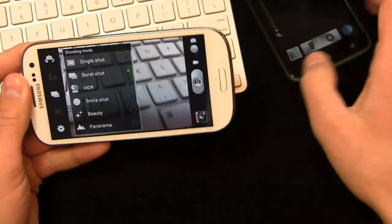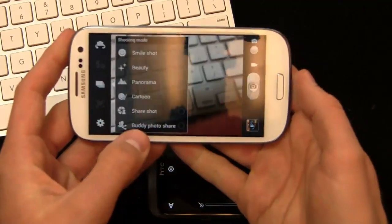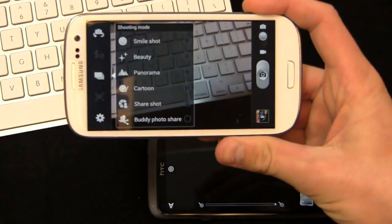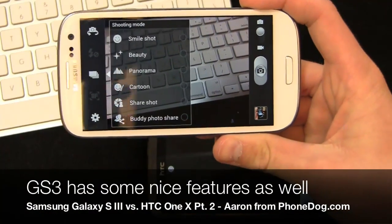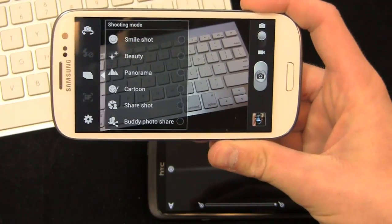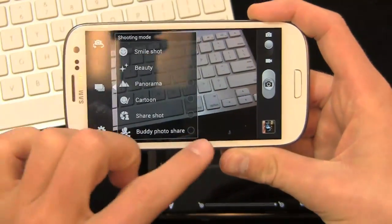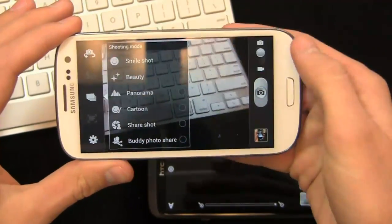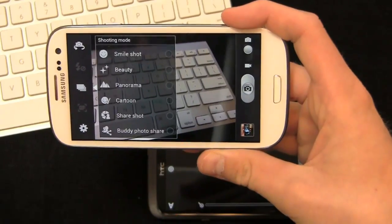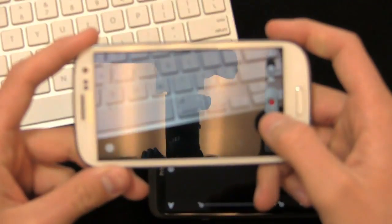I get a couple of different options in here like HDR, I get smile shot, I get share shot, and buddy photo share. Now this is a pretty cool feature which I don't have another Galaxy S3 in-house, or I'd show it to you. You can get on Wi-Fi. Let's say you're at that party with friends. You all have Galaxy S3s. One of you takes 10 pictures, one of you takes 5 pictures, one of you takes 2 pictures, and then the other guy takes 0 pictures. Well, all of you will leave the party with 17 pictures thanks to Buddy Photo Share. It's a really nice touch. And then you can take pictures, for example, of yourself or of your friends, and you can tag those faces, and you get options to email or to do a couple of other things with those pictures. Likewise over here, video camera mode as well.